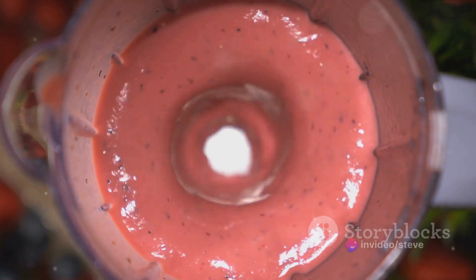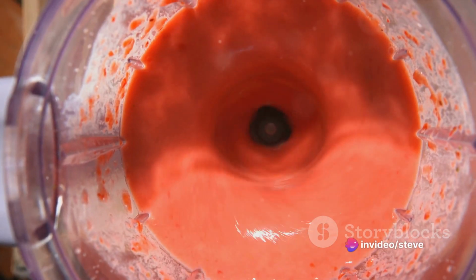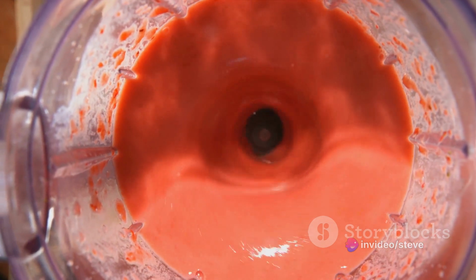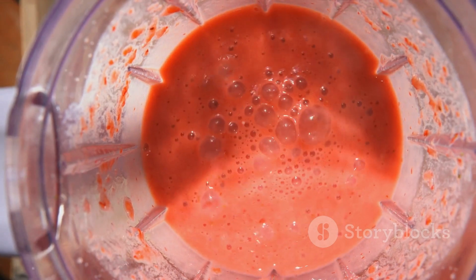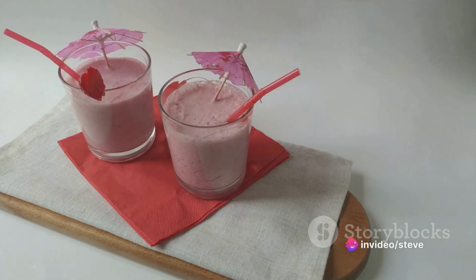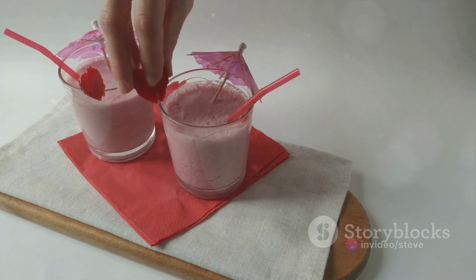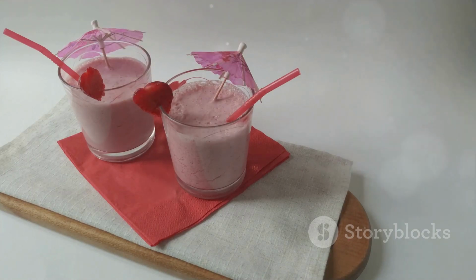Pour it into your favorite glass, take a sip, and let the tangy sweetness of the berries, the creaminess of the Greek yogurt, and the subtle hint of honey take over your taste buds. That's the Berry Blast smoothie, a delightful mix of taste and health benefits perfect for your weight loss journey. Enjoy this smoothie as a breakfast option or a midday snack. Either way, it's a delicious and nutritious choice to help you on your path to a healthier you.